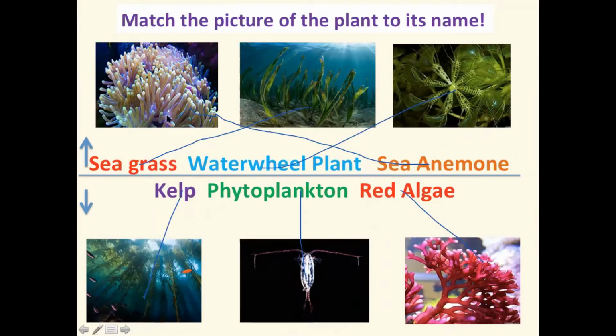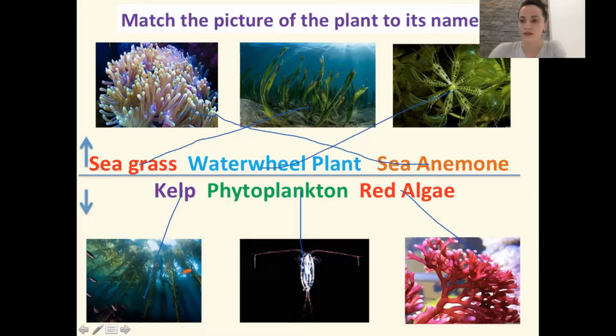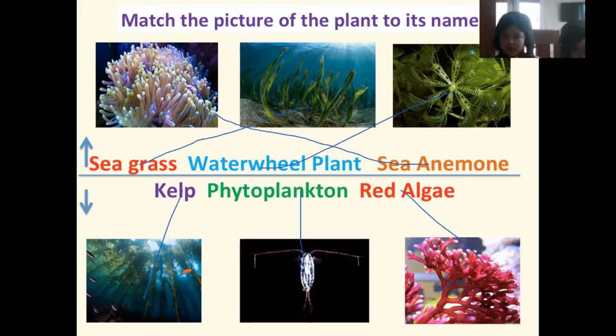Here we are. Sea anemone. This is where Nemo lives. The clownfish. Seagrass. What animal did we learn about that eats seagrass? Layhan, what animal did we learn about that eats seagrass? Sea turtle. Nice work, Layhan. Is the water wheel a carnivore or an herbivore? Kiwi, is the water wheel an herbivore or carnivore? Carnivore. Nice work. It's a carnivore. It eats fish and meat.